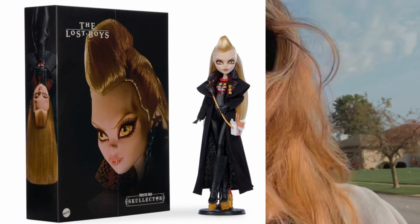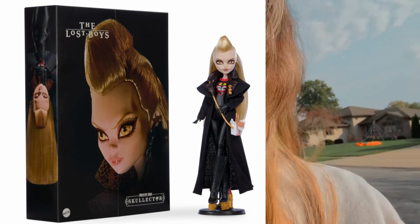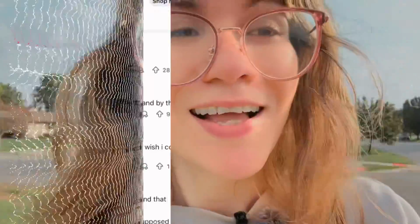I never even finished the Megan 2.0. Actually, no, the first Megan. I lied. Never even finished the first Megan. And I still got the doll. So I obviously am a fan of her design.